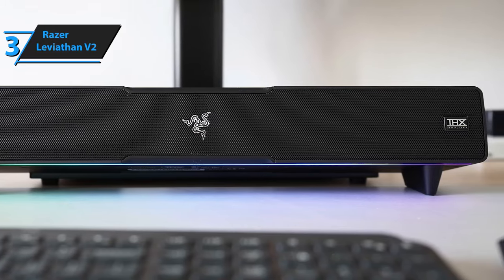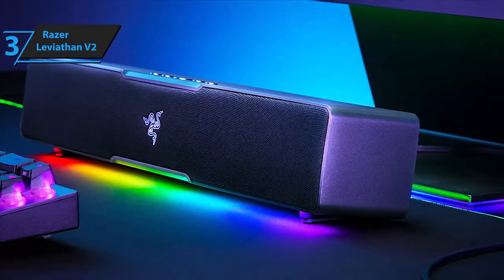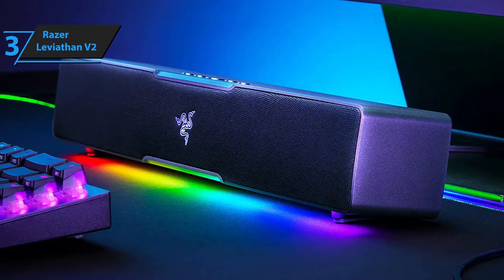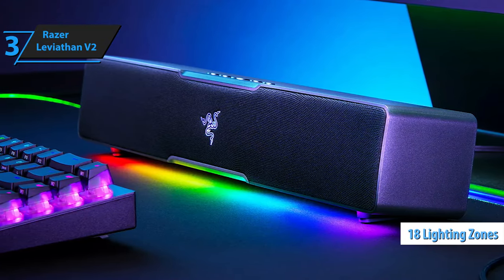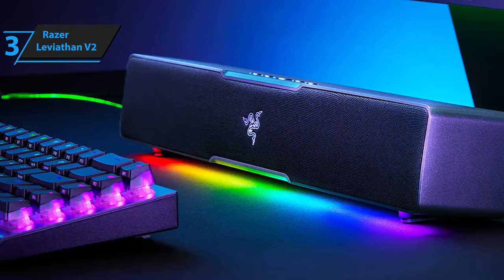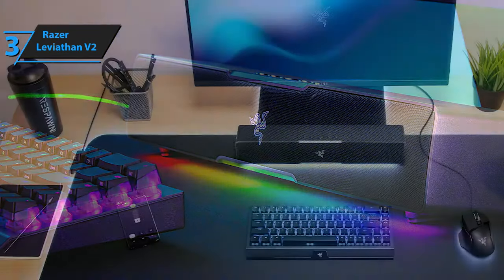The lighting experience is equally impressive, with the soundbar integrating into the world's most extensive gaming device lighting ecosystem. It features 18 customizable lighting zones, myriad patterns, and dynamic effects that sync across all your devices, enhancing the mood and immersion.